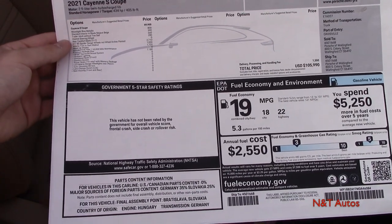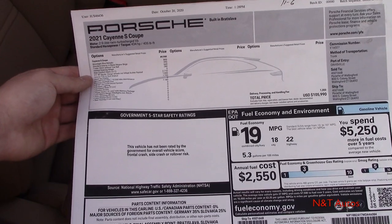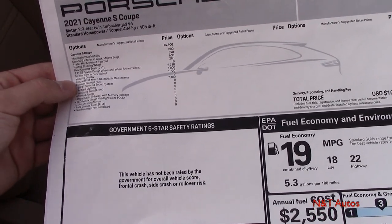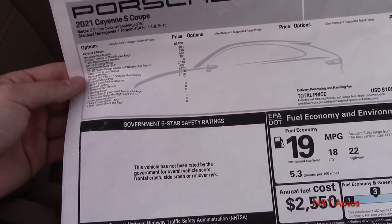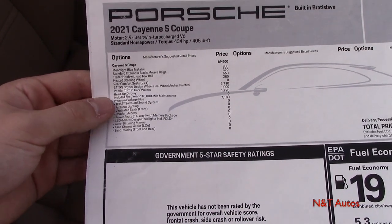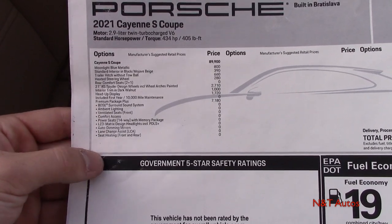We have the trailer hitch, the heated steering wheel, the 21-inch RS Spider design wheels with the painted wheel arches, which make it look a little bit more sporty rather than an SUV. We also have the heads-up display, the interior dark walnut trim, and the Premium Package Plus, which is probably the most notable feature on the options list of this car, since it is quite a big option, gathering up at $7,180. But as you can see, it comes with quite a few features, so it's definitely worth it.